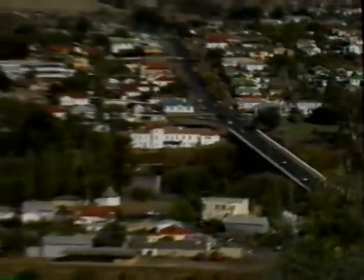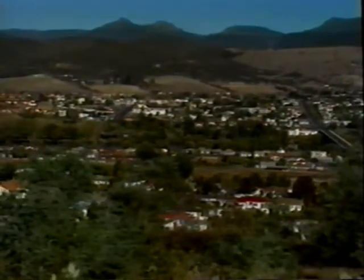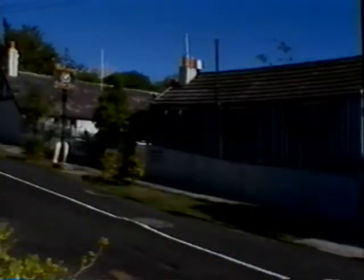The commercial centre of the Derwent Valley is the town of New Norfolk. Norfolk because it was here that the free people and former convicts of Norfolk Island were resettled after its penal settlement was closed in 1808.